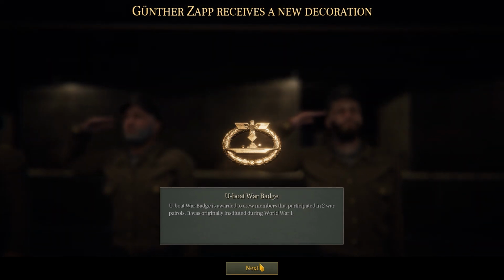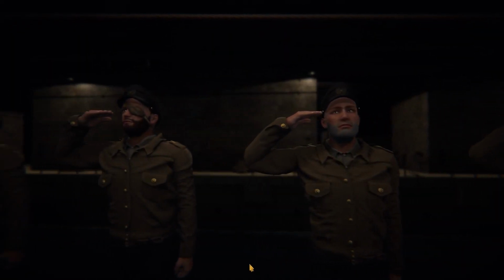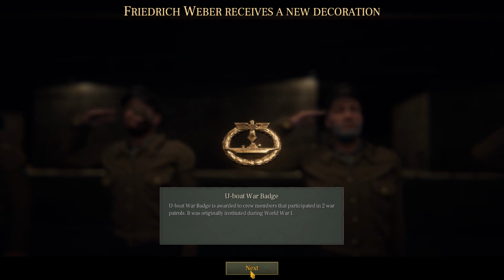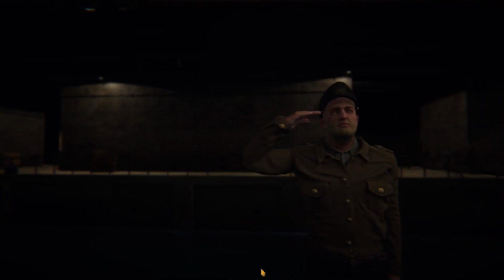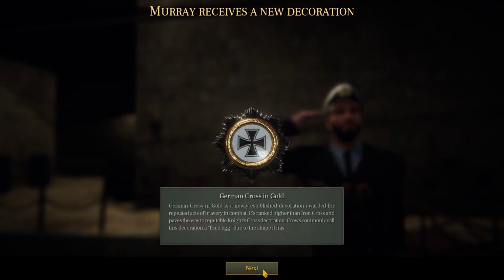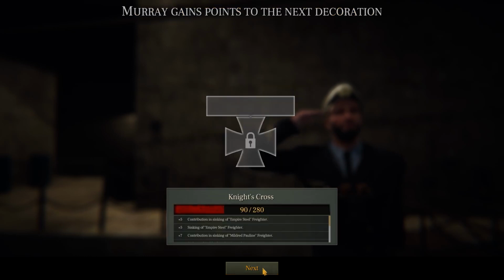Cool, so we're going to get some medals now. Gunther Zapp gets a new decoration. Friedrich Weber. Just the crew getting them, really, isn't it? And what do we get? We get the German cross in gold. Nice. That's a good looking medal. Well deserved. We did get a few ships down today. We're going to be claiming a lot more medals than that. Knight's Cross is next. We're about halfway to that.